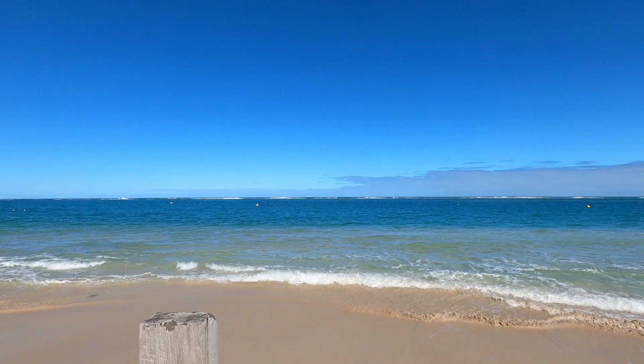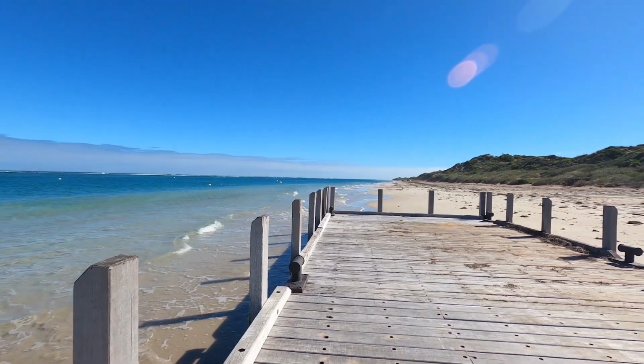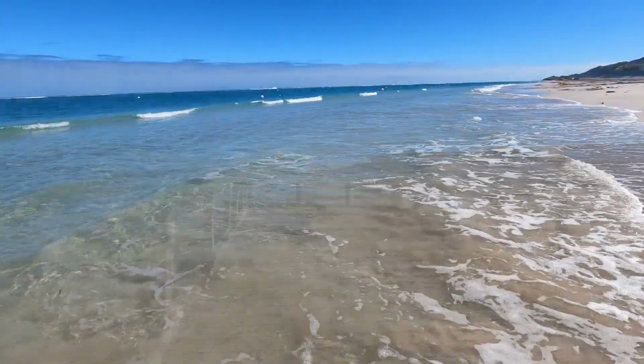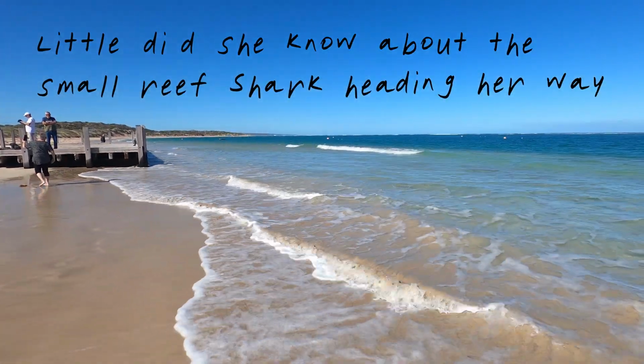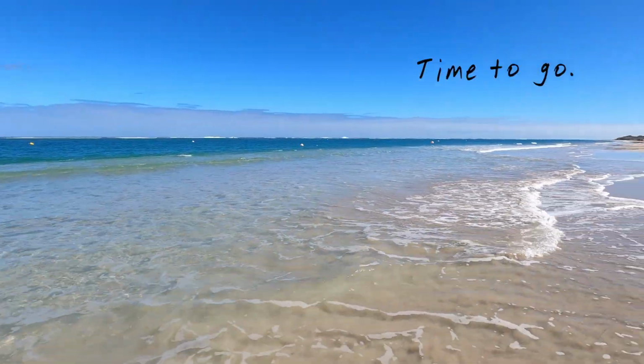Port Gregory is one of those places that people don't often talk about, but I don't understand why, because it is so beautiful and there is nobody here. We've got this place all to ourselves again. Oh gosh, they said it wasn't cold. I think they're lying. Beautiful.